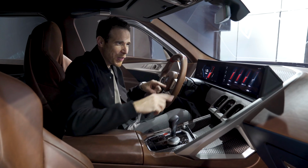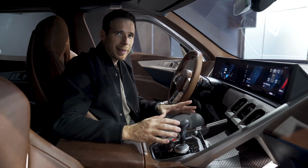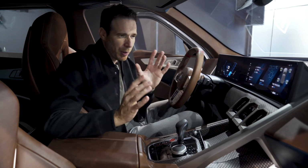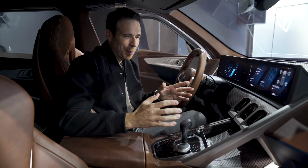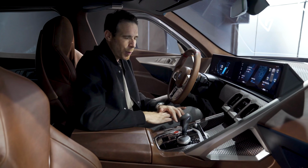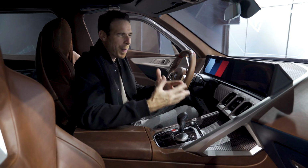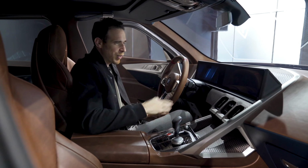All right, guys, inside the BMW Concept XM, and I can tell you off the bat, it's one of the first times that I remember in a very long time that I'm excited about the design of a new BMW when it comes to the interior design. I do love the iX and their approach there, but this one, it's a sporty car, so clearly I expected something special from M, and I think they delivered. So let's take a close look.